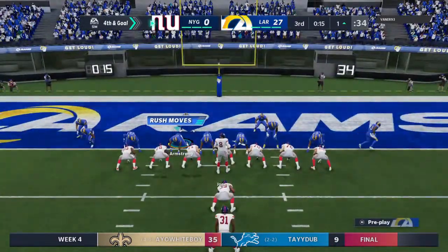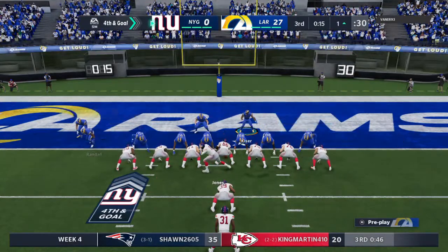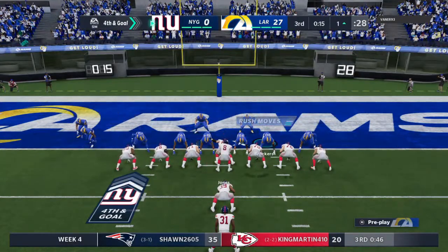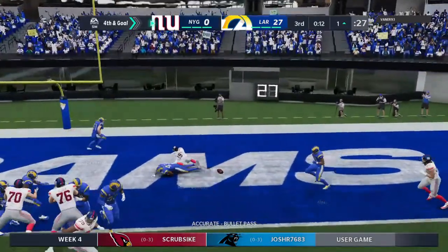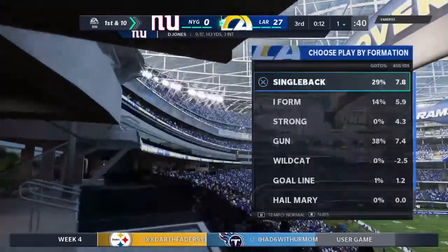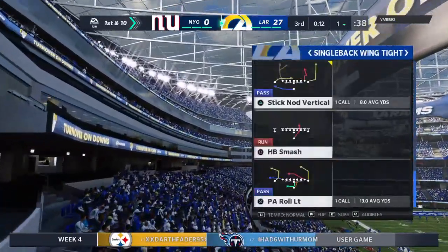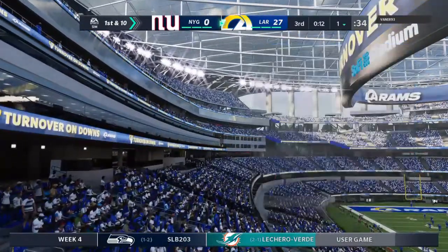Still just the 3rd quarter, but they've got to make something happen. I think they know that. They're going for it on 4th. Now Jones. And my goodness, this is incomplete. They're turned away on 4th and goal. And this shutout is going to continue as the defense holds again.